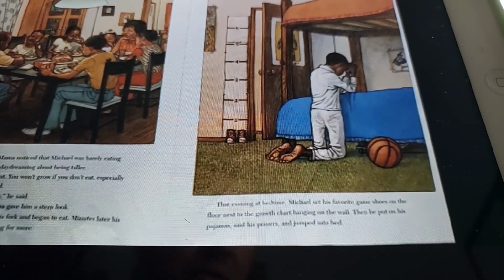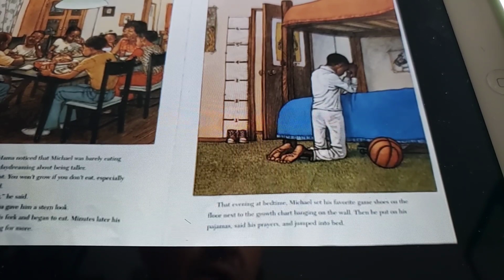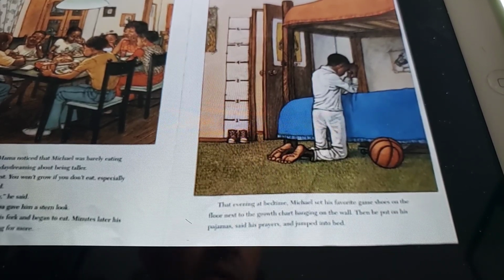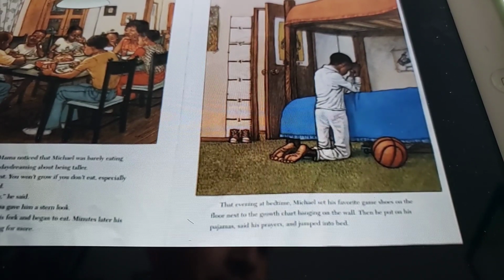Later during dinner, Mama noticed that Michael was barely eating anything. He was already daydreaming about being taller. "Michael, first things first. You won't grow if you don't eat, especially your vegetables," Mama said. "But I'm really not hungry," he said. Raising her eyebrows, Mama gave him a stern look. Slowly, he began to eat. Moments later, his plate was clean and he was asking for more.